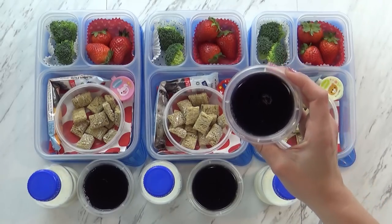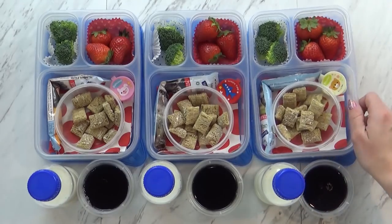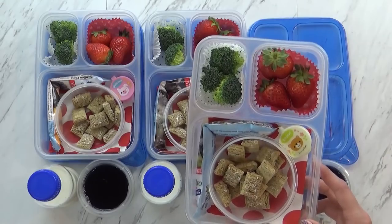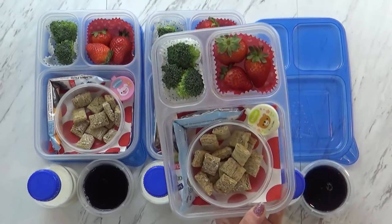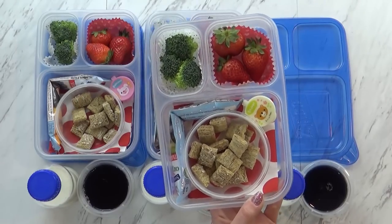What do you think, Lily? It looks really good. It smells really good. So what do we have over here? What did you pick for today's lunch? Broccoli. And what else? Cereal. What kind of cereal do you have? Wheat cereal.